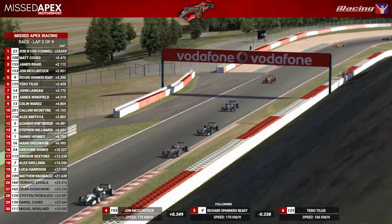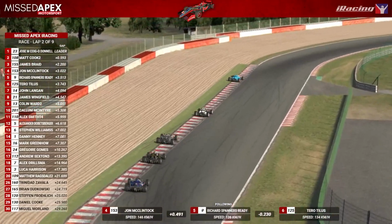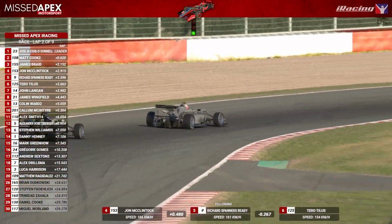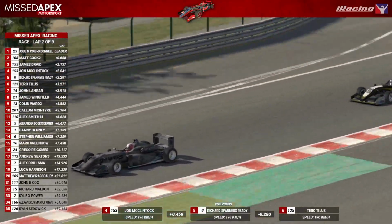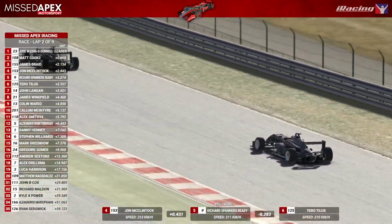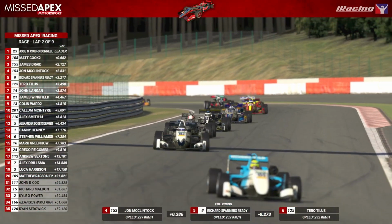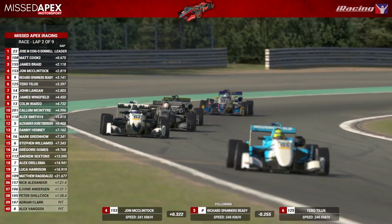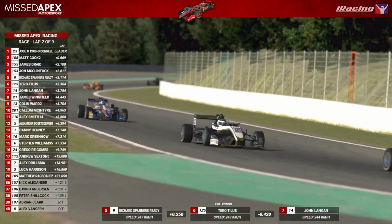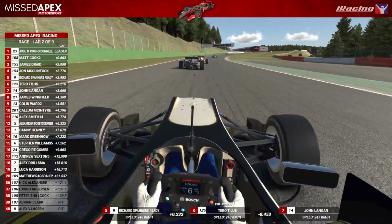Back to the front of the field, we've got Spanners-Ready in a little bit of a battle here. He's got John McClintock ahead of him, only a few tenths ahead. He's also got Taro Tylus and John Langan just prowling behind, so we'll see coming through Blanchimont into the chicane who's going to be ahead. Yep, Spanners the lead of the Platinum drivers here in a sea of silver, which is running 2nd through 4th, and then in 6th place as well. So real mixing up of the categories in these reverse grid sprint races.